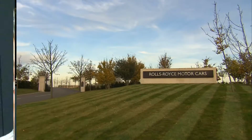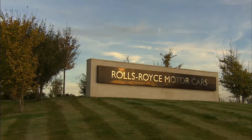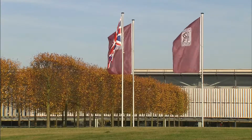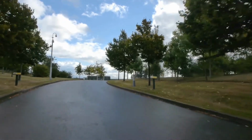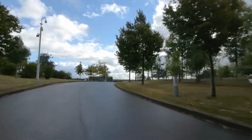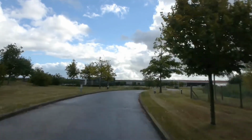This time we're looking at the first of the Goodwood cars, the Phantom VII. In 1998, BMW announced that they had acquired the rights to the Rolls-Royce name and the RR trademarks for the automotive marketplace. However, they had a slight problem. They didn't have a suitable car to put the name on or a factory to build it in.